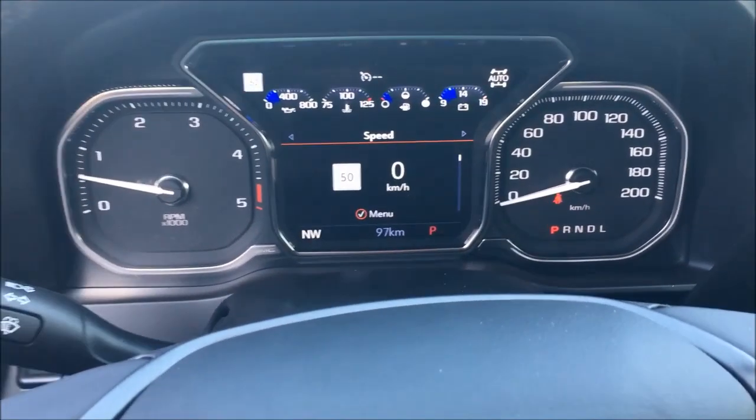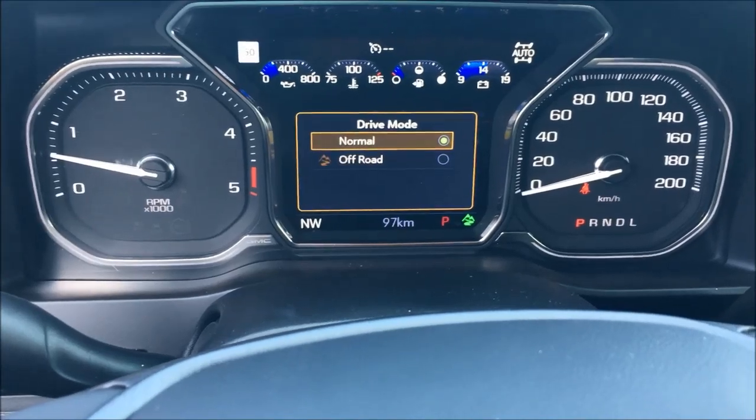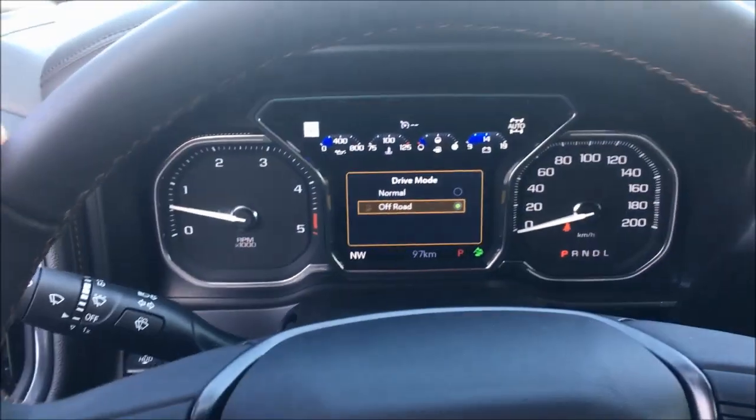Another thing, if you notice when I turn this jog dial here, you can go into normal or off-road mode. Now, off-road mode is really unique. It'll change the dampening on your steering.